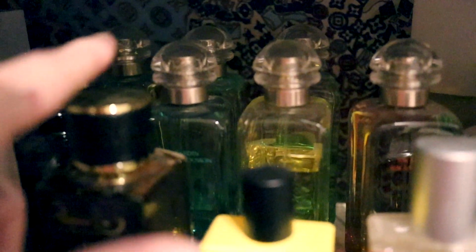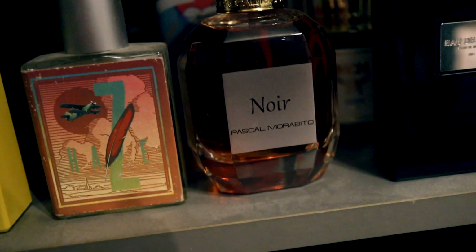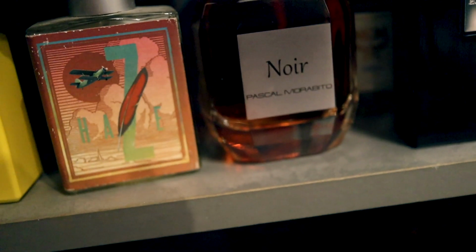And then we've got some more Hermès, which is the Jardin collection, which are all really good. Comme des Garçons by Monocle, Sugi. Some Imaginary Authors here. Yesterday's Haze, really good. Really like that actually. Really nice fig fragrance.